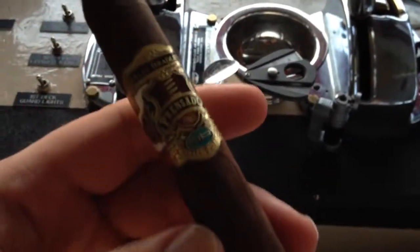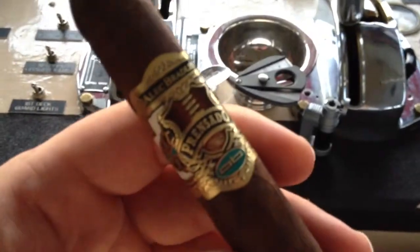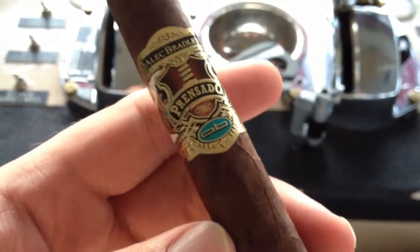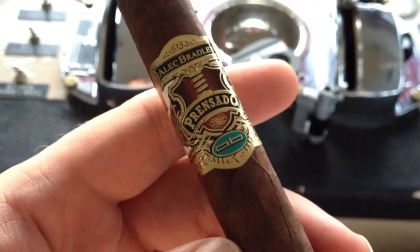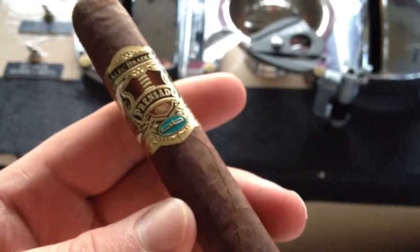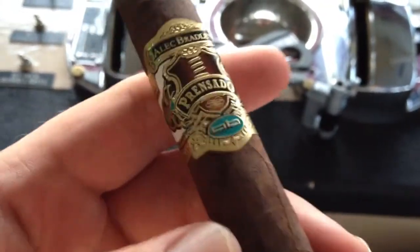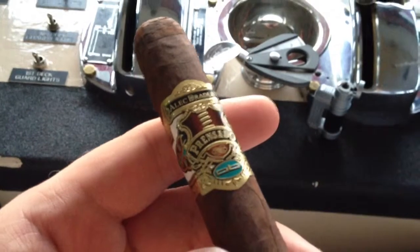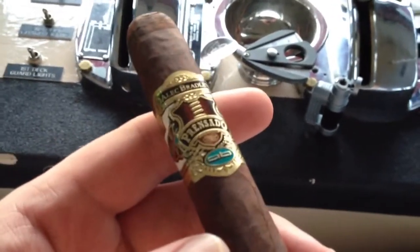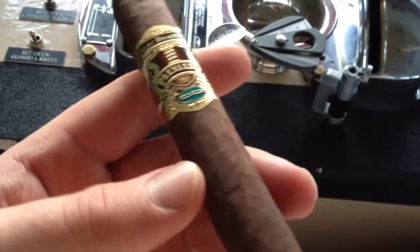I've smoked through a box of Prensados, one of my favorite cigars, but those were the Grand Toro. I tried the new Double T, and I have a review up on it. Didn't like it at all. I wanted to be kind to it because I love Alec Bradley's and I really enjoy the Prensado. I don't know if it had a bad sample, but it just wasn't any good. You can watch my review on that and see my take on it, but it just had a lot of problems. Hopefully I just got a bad one.